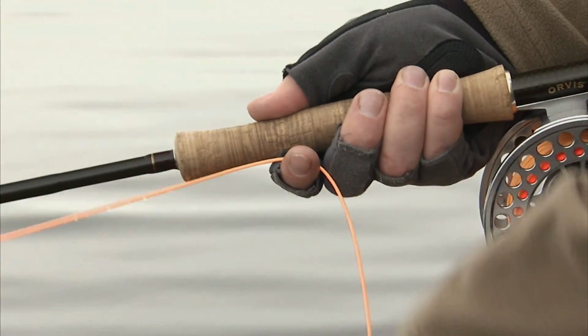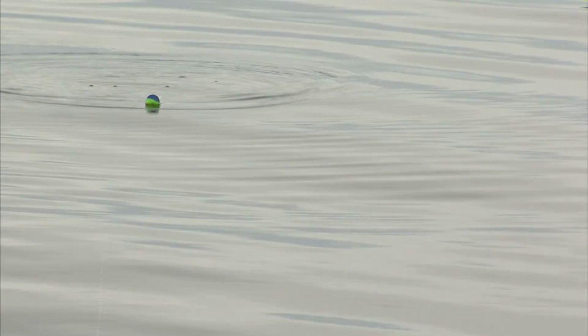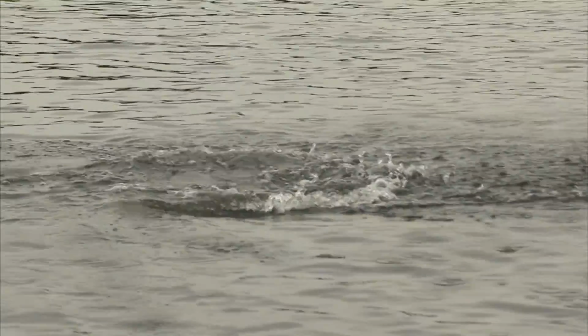There you go. The wind had died down, so I took the opportunity to try a large popper to see if I could get some surface activity. The action was fast and furious, the type of fishing anglers can only dream of.